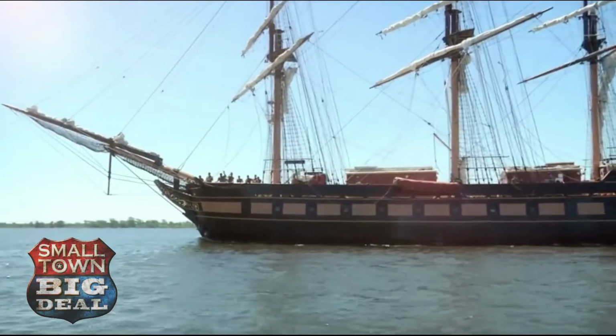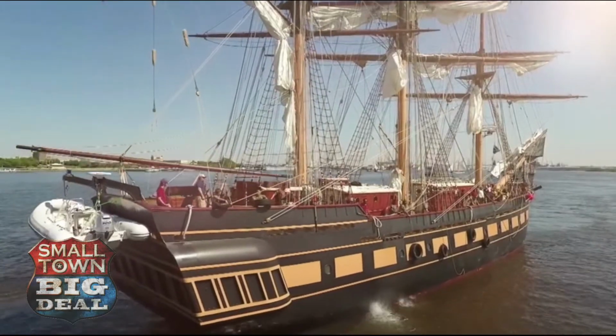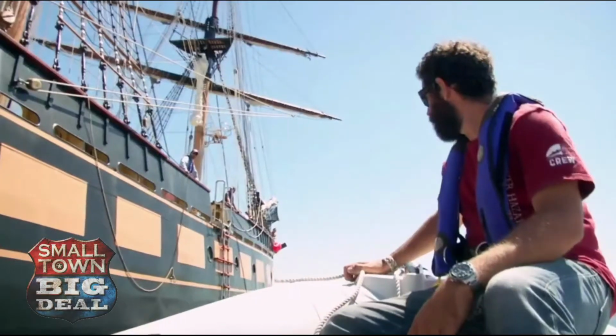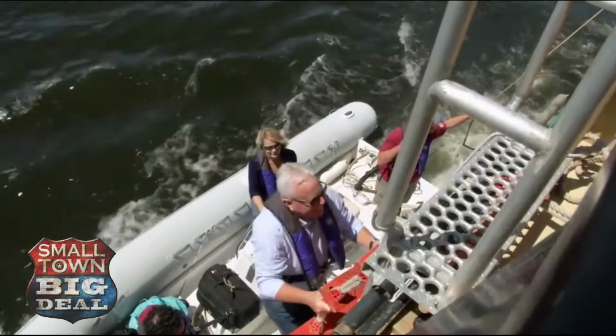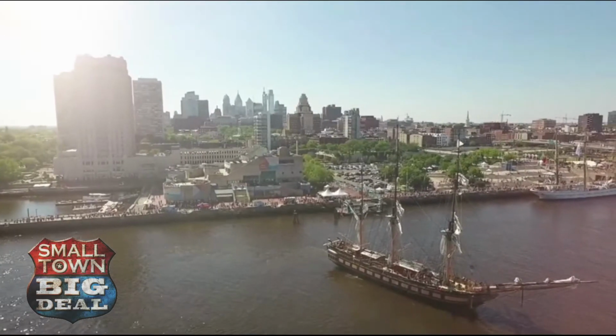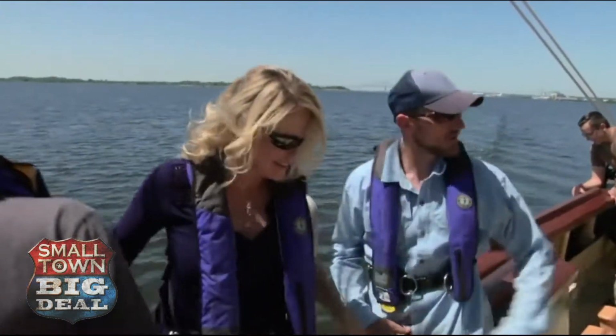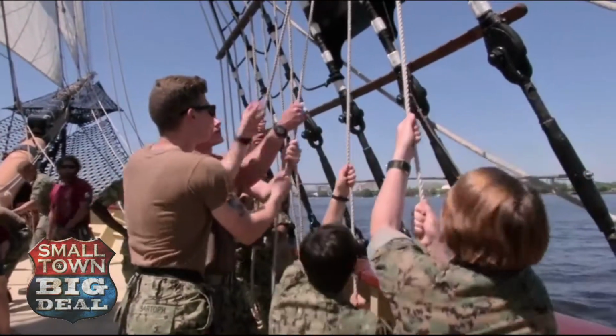This is the SSV Oliver Hazard Perry, a very tall ship indeed. Rodney and I are meeting up with this majestic vessel as she sails up the Delaware River to join the Sail Philadelphia Festival. More about the festival in a bit, but first... Welcome aboard. Thank you so much. We get to go aboard and experience this ship firsthand.